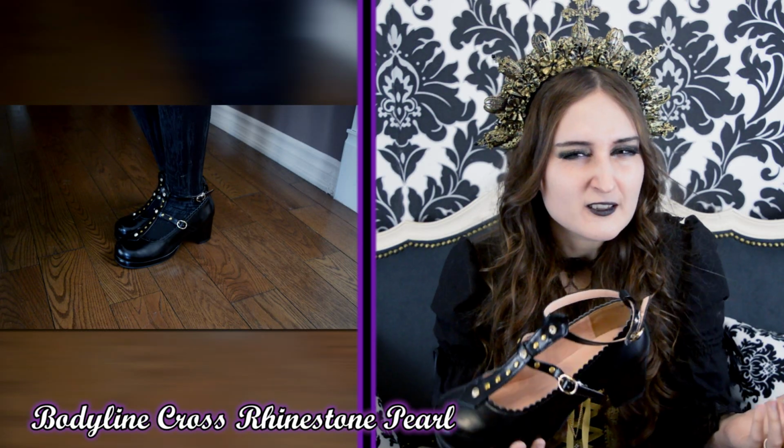These are a very confusing pair of shoes. I bought them off of a random Taobao seller, and when I received them, I found out they were from Bodyline. Because there's Bodyline written in there, I don't know if the camera can capture it, but I don't recall seeing these on the Bodyline website, but I just really love the cross detailing at the front. I believe it's inspired by one of the AP shoe designs that they've gotten, but I paid a ridiculous price for these.